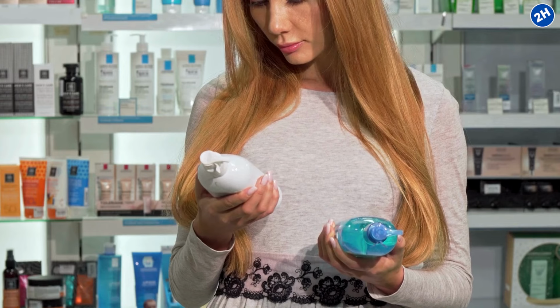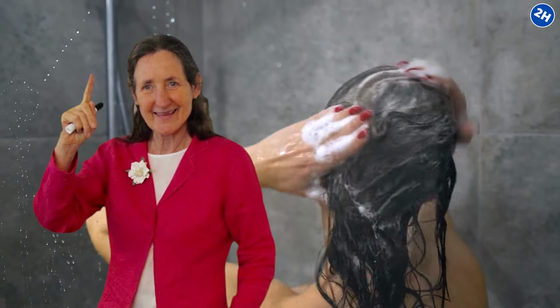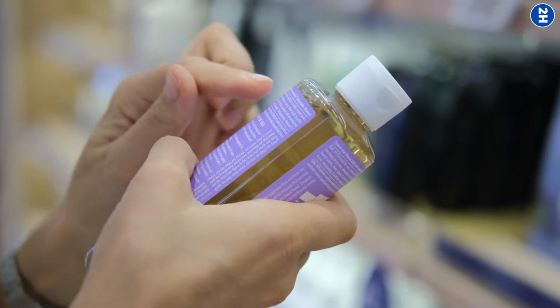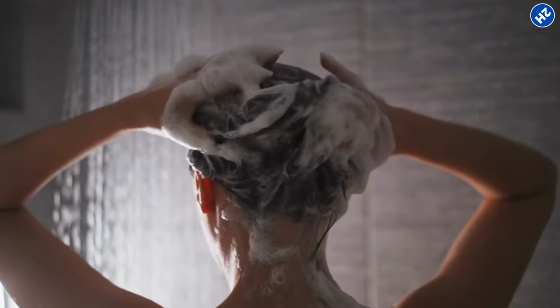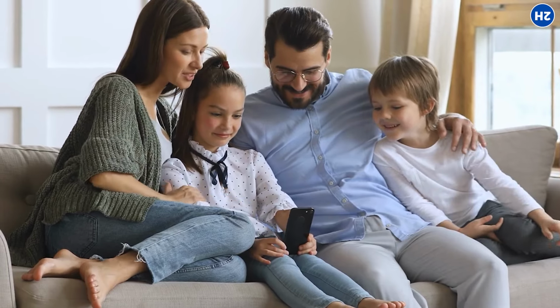Did you know that the average shampoo bottle contains chemicals that could trigger allergic reactions, disrupt hormones, and even increase your cancer risk? Yes. Dr. Barbara O'Neill uncovers the dark side of your daily hair care routine, revealing 5 dangerous chemicals lurking in your shampoo. These toxic ingredients are not just harmful, they're linked to serious health issues and environmental damage. In this urgent warning, discover why what you've been washing your hair with could be silently sabotaging your health and what you can do to protect yourself and your family.